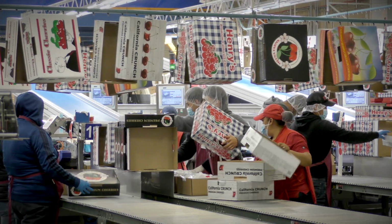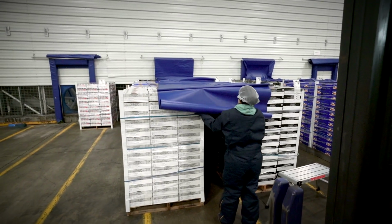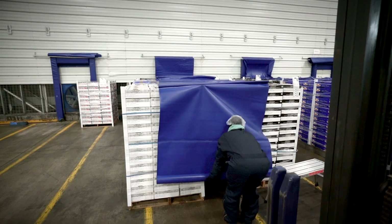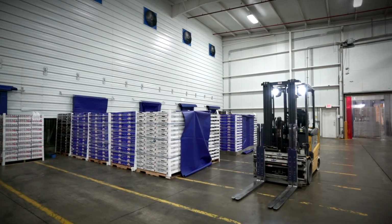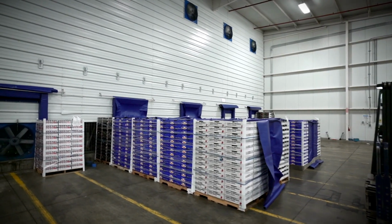It's important that after we pack the cherries, we make sure that those cartons, those boxes full of fruit, are as cold as possible. The best way to do that is to take the pallets of packed boxes and put them inside of a cooler. We make 2 lanes of pallets in front of a fan. We pull a tarp out over the top of those pallets to create a tunnel. Then when we turn that fan on, it sucks all the cold air out of the room through the cherries back into the refrigeration system, basically forcing that temperature down to 32 degrees before we ship them so that they last long.